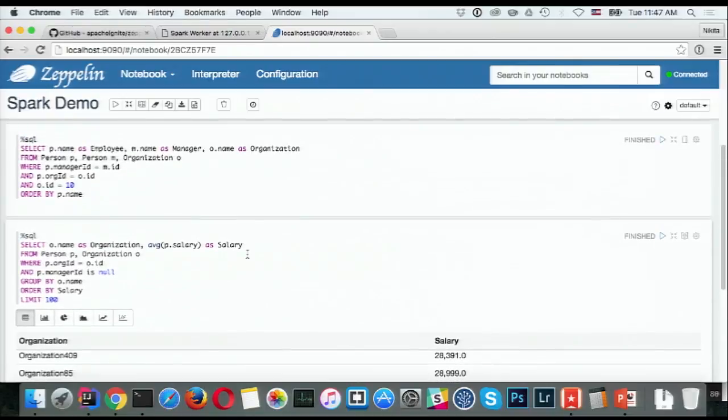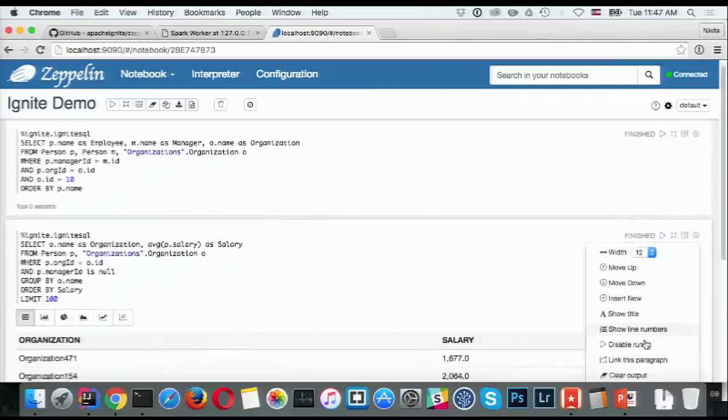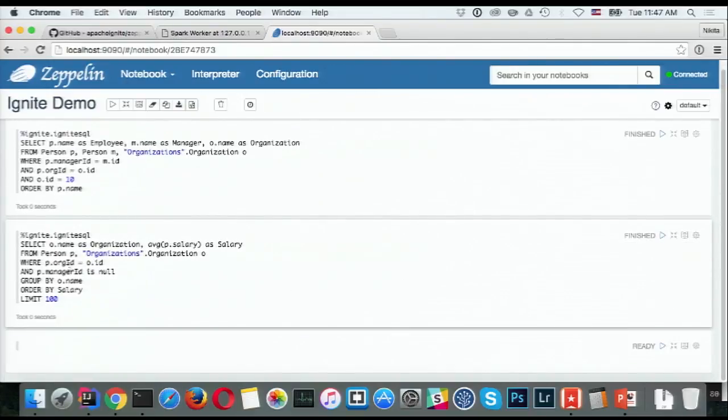And we can run exactly the same query now on Ignite. So we can go back to the different notebook. Let me clear that output here. The only difference in the query is that we have a different prefix here. Since we're running against a different data source, we're just saying ignite SQL. But the query is exactly the same. As you can see, there's absolutely no difference in the query. The same SQL, same group by. And we run this query.